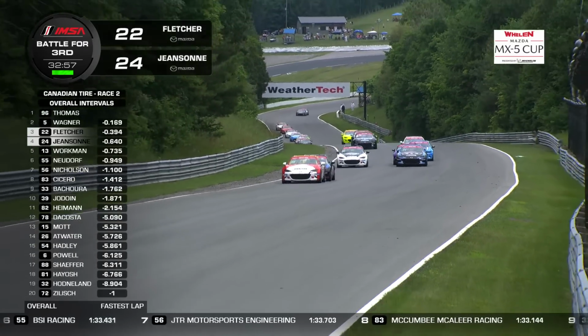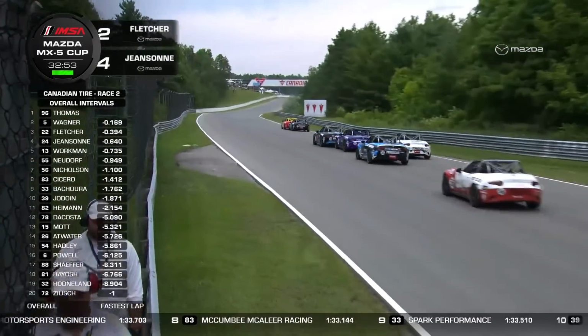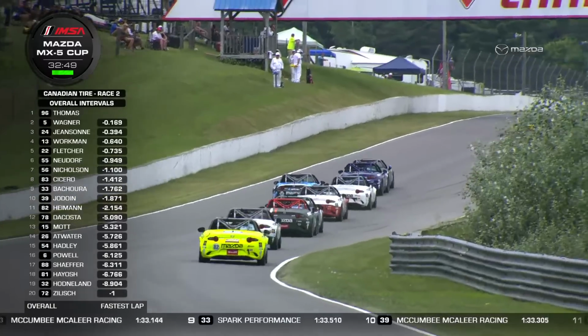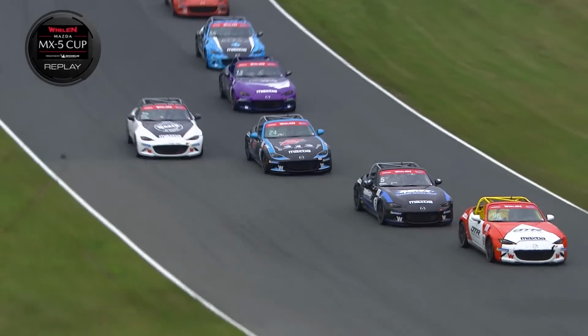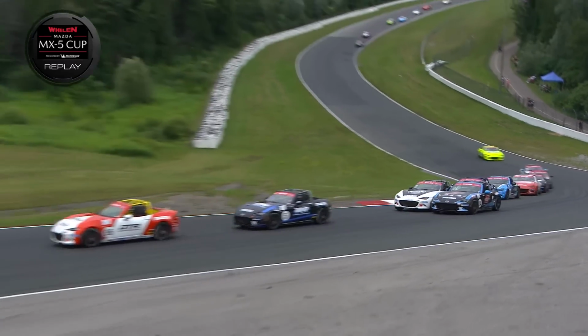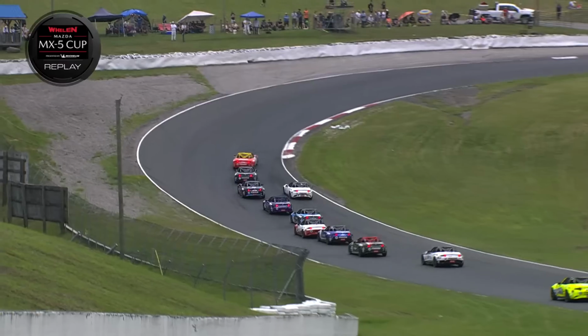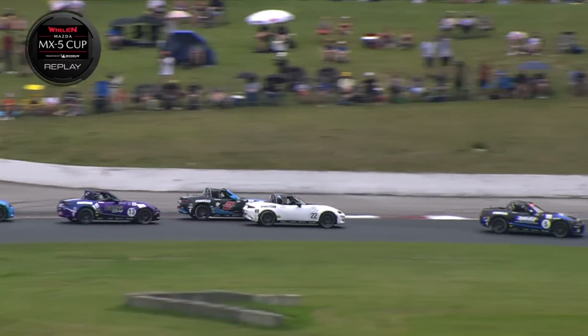So JTR, Macumbi, JTR, BSI, JTR, Macumbi, Spark, Macumbi. Make a song out of that. What a great job by those trailing 3 on the end of the lead pack as Jeremy Fletcher's move on Aaron Johnson. Oh, it got a little bit feisty there, up into 5 and then through 5B with Fletcher with the optimum line. But that was a bit of a wild moment for Fletcher, actually going through the braking zone.